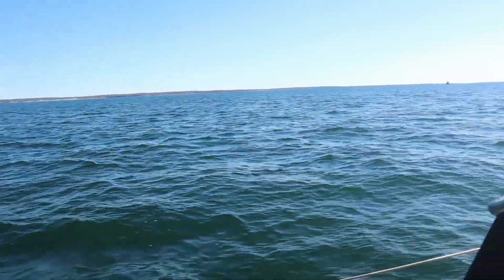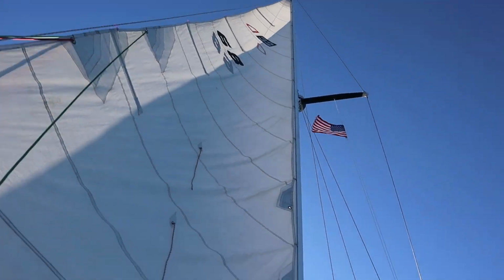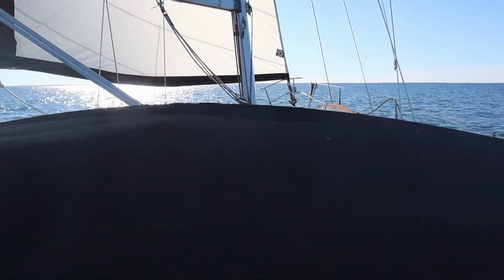So peaceful. The other side of the canal. We got full sail up. And we're not in any rush. Close hauled. Chilling. Quite relaxing. Except for the VHF. 4.5? That's pretty good. We're just not in a rush. Even tomorrow, we can just do like a leisurely sail if it's not that windy.